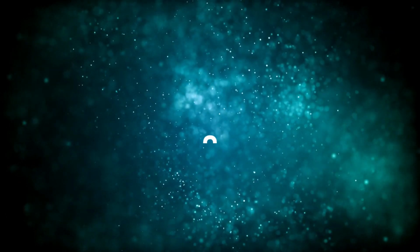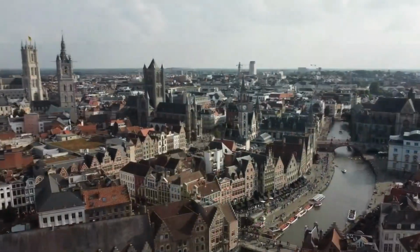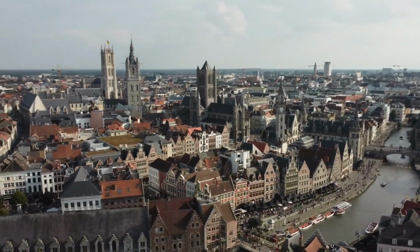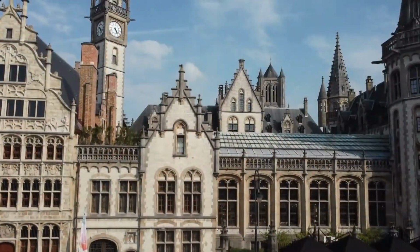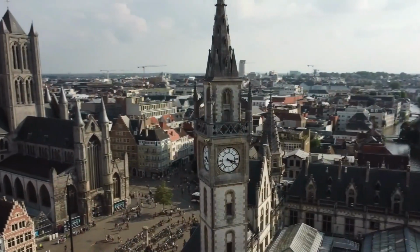Number 6. Ghent. Tourists who wish to experience the romantic ambience of a medieval town without the throngs of Bruges might go to Ghent, which is a close competitor in terms of architectural and historical value.